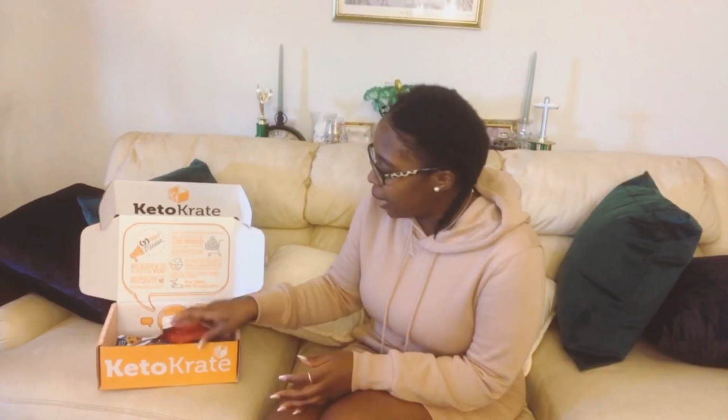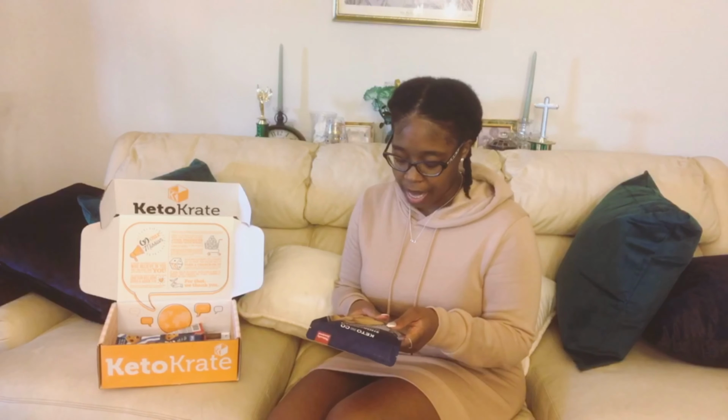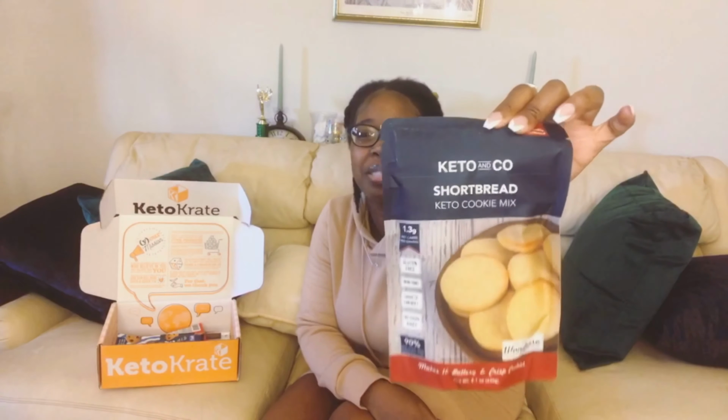Okay, y'all, so up next we have, yes, this is Keto & Co. Shortbread Keto Cookie Mix. Yes, it says make 16 buttery and crisp cookies. Ooh, yes, y'all, this is what the product looks like.